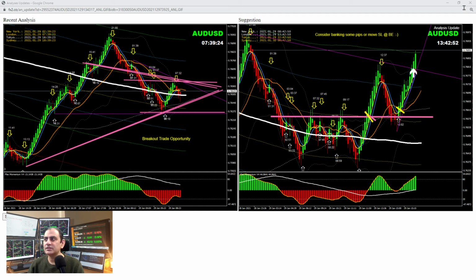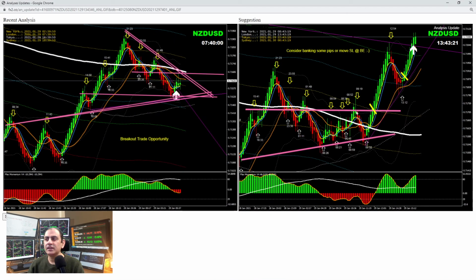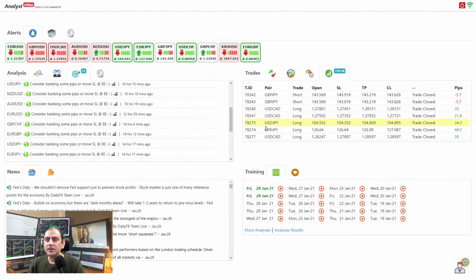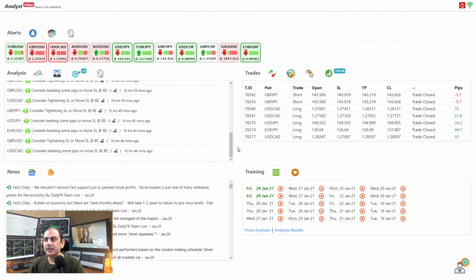We have more or less the same pattern on Kiwi dollar. You can see here another pretty straightforward breakout. After the breakout, another beautiful pullback long trade on Kiwi dollar. Alright guys, you can see most of the trades banked beautiful pips, amazing trades, amazing profit today, 159.